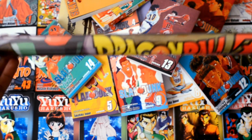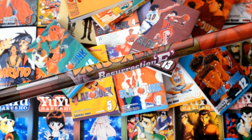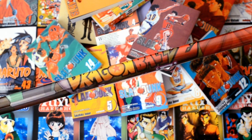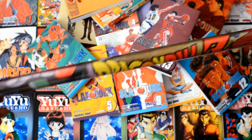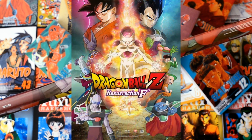And the last thing that I picked up is this Dragon Ball Z poster for the Resurrection F movie, which was the newest Dragon Ball Z movie, not that it recently came out, but the last movie that came out for Dragon Ball Z. And it's still sealed in the plastic. It's still wrapped up in this tube, so I can't really show you too well. So I'll probably just put an image that shows you the full size poster.